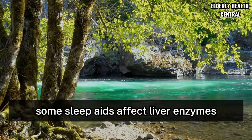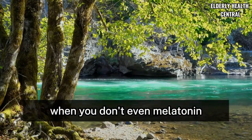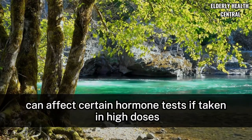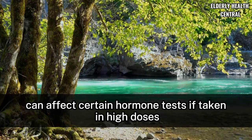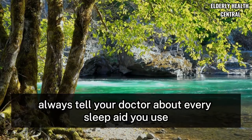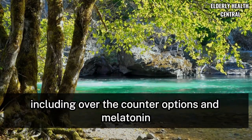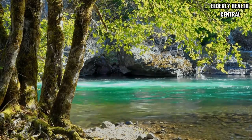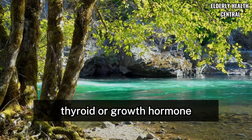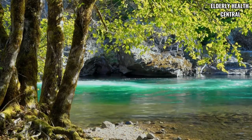Some sleep aids affect liver enzymes, making it look like you have liver problems when you don't. Even melatonin, which seems harmless, can affect certain hormone tests if taken in high doses. My solution? Always tell your doctor about every sleep aid you use, including over-the-counter options and melatonin. For hormone testing, especially cortisol, thyroid, or growth hormone, ask if you should stop sleep medications temporarily.